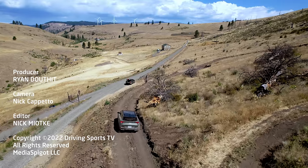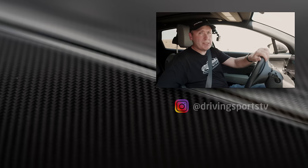To call this an XPro, I think is a bit much. If you're going to call something pro, give it underbody protection, give it proper all terrains, and now, at that point, we're talking pro.